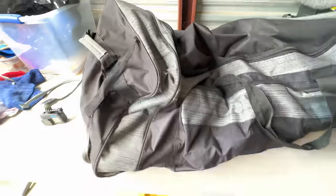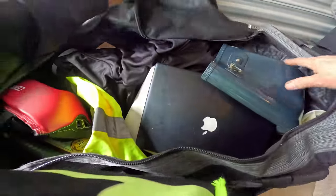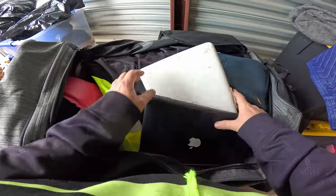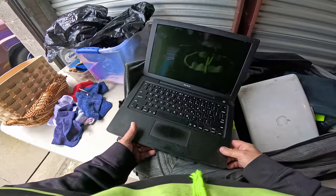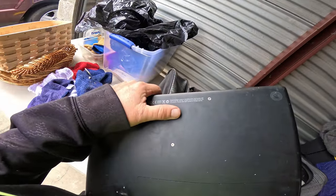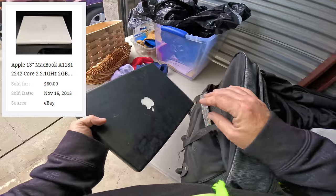Okay, let's see what's in here. This is a nice bag, and it's very heavy. This bag's worth a few bucks. Oh, there's a start. Apple, nice. These are old ones though, old computers. This looks like it's in decent shape though, MacBook. Let's get a number on this. Model A1181 right there. Battery's dead, but that's not a big surprise.